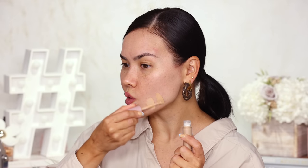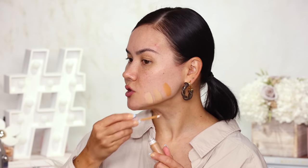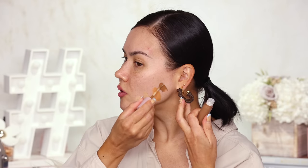Next we have Crème Brûlée. Crème Brûlée is also on the peachy side, but a little bit more in the medium to medium tan category. And then we've got Caramel. Caramel is a nice tan shade. And the final one is Hazelnut. I love the names. Hazelnut would probably be a really nice contouring shade. So these are the four shades, but obviously there are 17 in the whole collection.